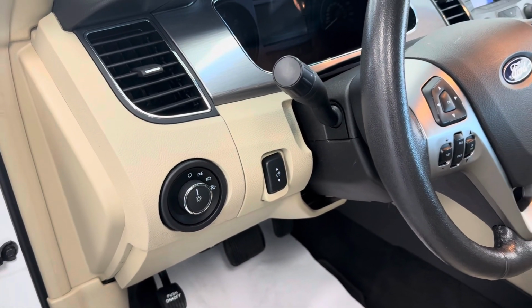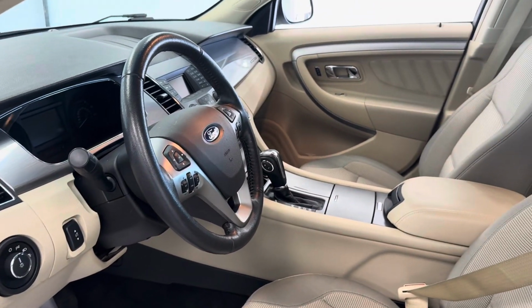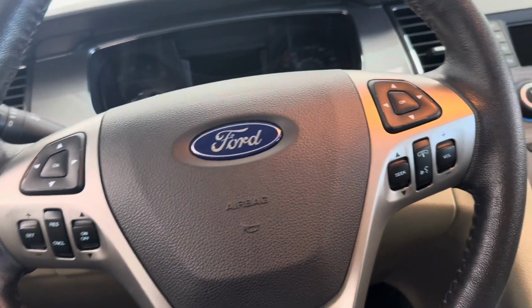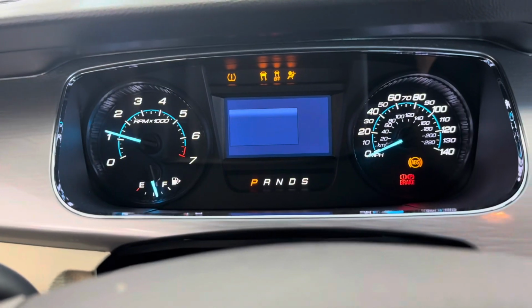And to the left of that steering wheel is just your headlight controls, as well as your dashboard backlight controls. I'll now just get inside this vehicle and turn it on for you. This vehicle does use its key to start, as opposed to a push to start.